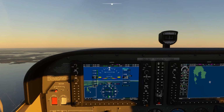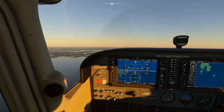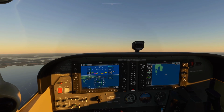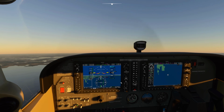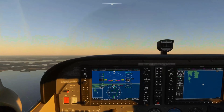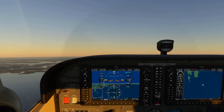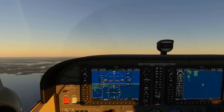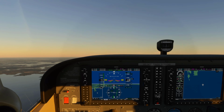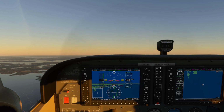Let's do a 500-foot climb. What I think we're going to do is just loop back around and then kind of re-enter from the north. So we're going to fly up almost up to the Delaware line, and then turn back in towards BWI.